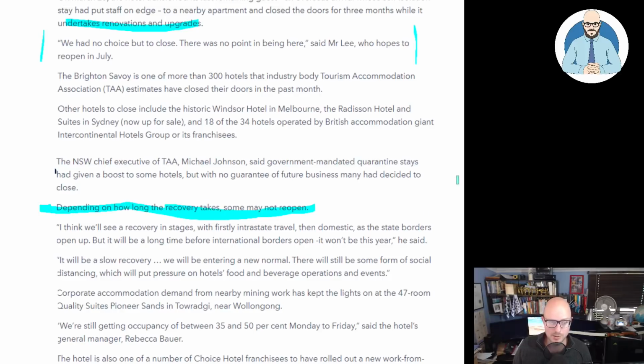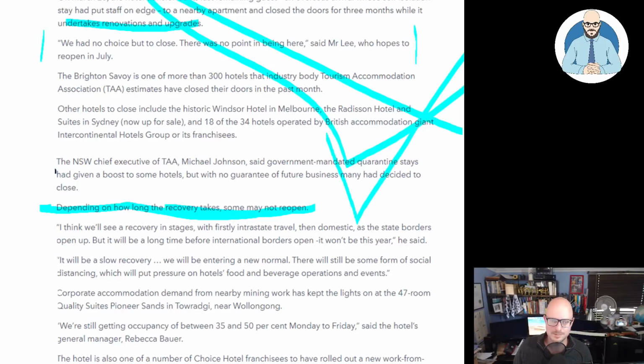So here we go, guys. Everyone who's predicting a V recovery, there's going to be lasting impacts to what's being done. I think we'll see a recovery in stages, with firstly international travel, then domestic, as the state borders open up. But it will be a long time before international borders open. It won't be this year, he said. It will be a slow recovery. We will be entering a new norm.